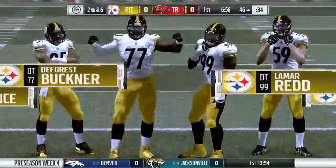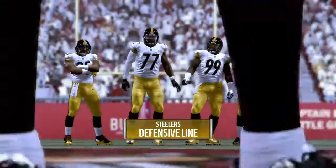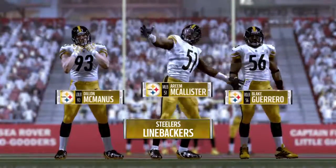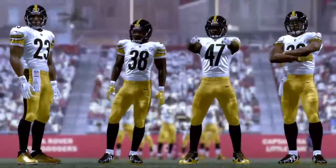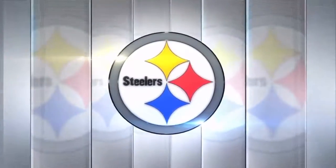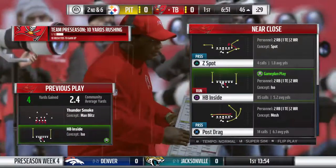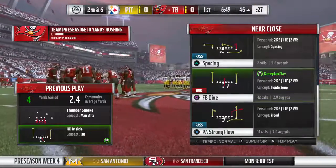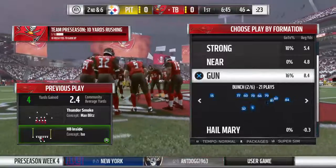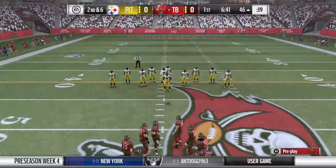Partner, your thoughts on this D-line? I love a unit that can control the run and get after the passer. This is an all-around terrific defensive front. Hard to move the ball against them on the ground, and then when you want to throw it, look out. Here they come after the quarterback. Six yards to go here on second down.